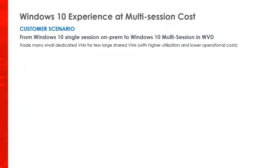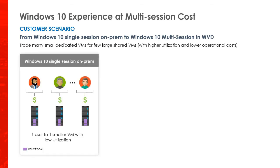Now, the first economic benefit for the infrastructure is that you can have a Windows 10 experience at multi-session cost. With today's VDI solutions, you normally have to go with either a Windows Server remote desktop solution, which compromises on the user experience because you get a Windows Server experience, or you can use a Windows 10 single session, which compromises on cost. But with Windows Virtual Desktop, you can get both.